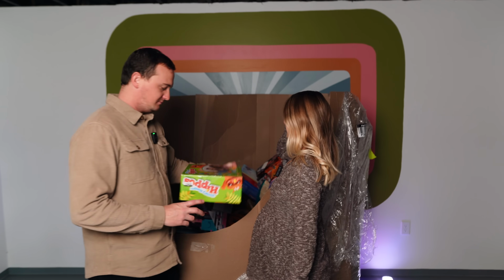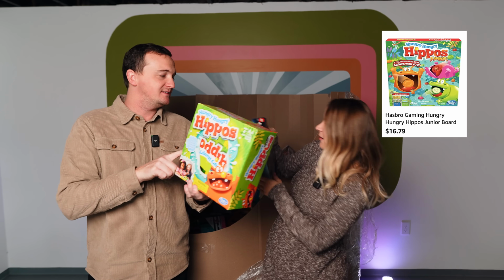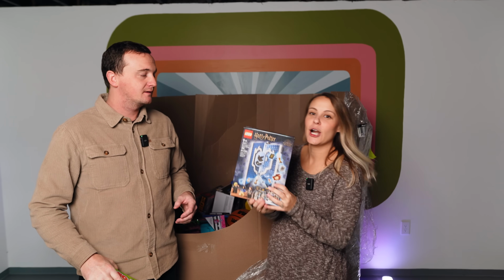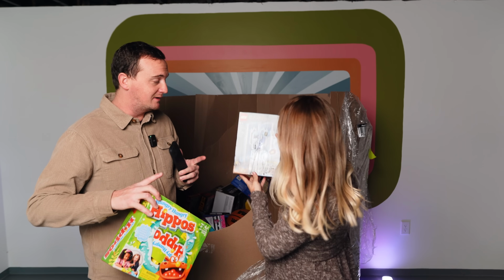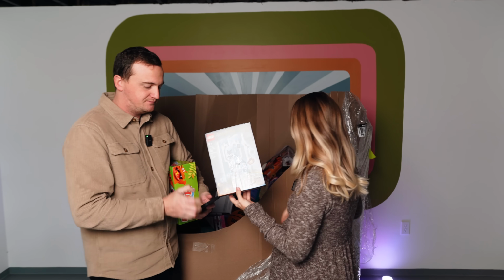Oh, this is a classic. Hungry Hungry Hippos. Classic 90s. Check it out. Oh, Harry Potter Lego. Let's take a picture of that. That's probably worth, well, I don't know. I know the smallest Lego ones are like $10. That's got to be 20 to 30, right? Probably. I would guess in the 30s.